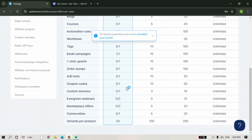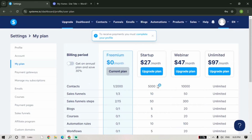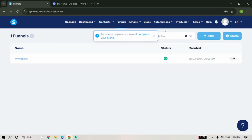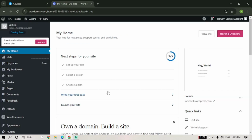Its pricing starts around $27 per month, with higher tiers offering additional features. If you're looking for an integrated solution that handles various aspects of online marketing from one place, System.io is a strong contender. Now let's talk about WordPress.